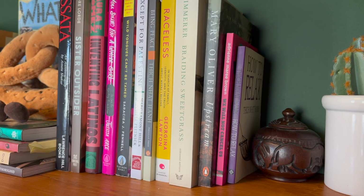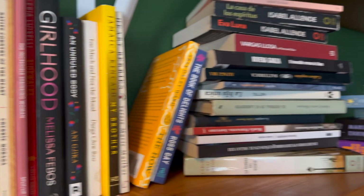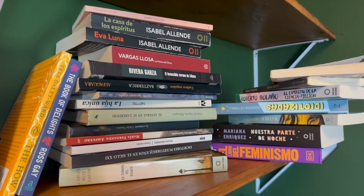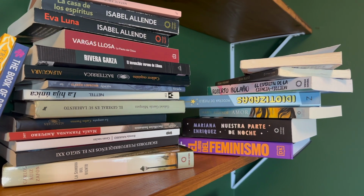Okay, so added the books I was missing to the nonfiction, added On Home to the graphic novels, and now we're going to tackle this baby. And if they don't go all the way across, I'm going to use one of the bookends on here.